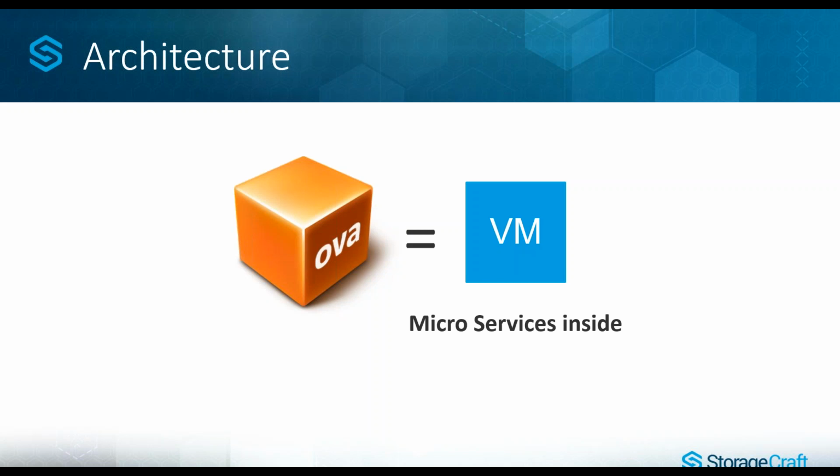Those services are all the same code, the same microservices all inside. We just turn them on and off like light switches.